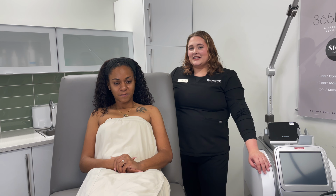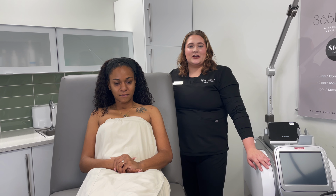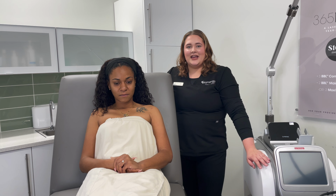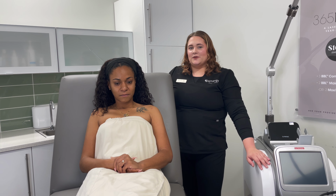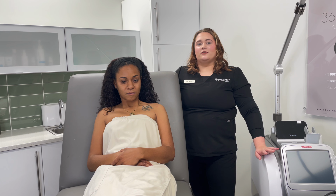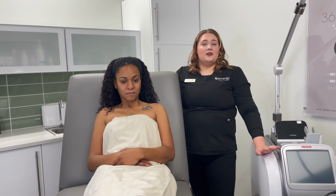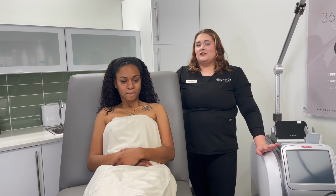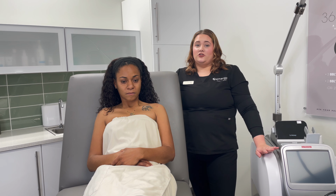I am a medical esthetician and laser specialist here at Synergy Face and Body in North Raleigh. I've been here for 1 year, and today we're going to be talking about laser hair removal. Laser hair removal is a great method of reducing hair in any area that you grow hair. This machine in particular is great for any skin type, as long as your hair is darker than your skin.